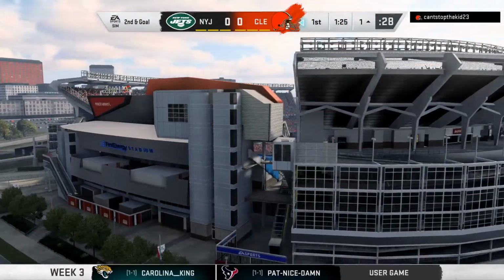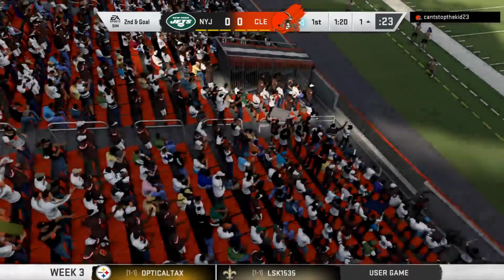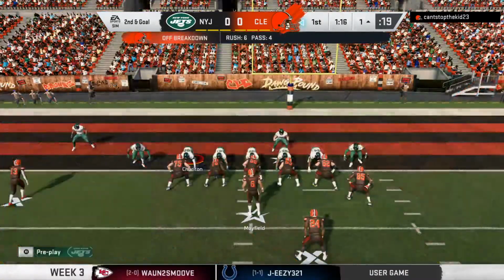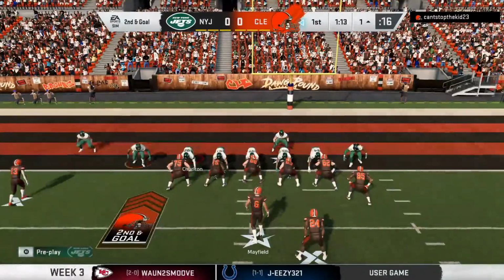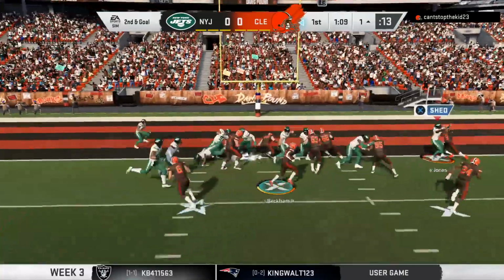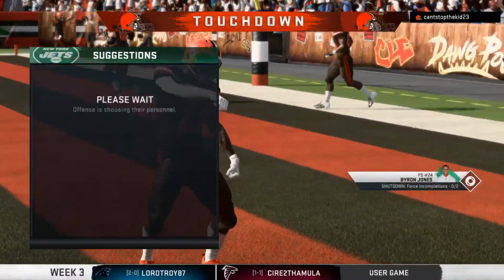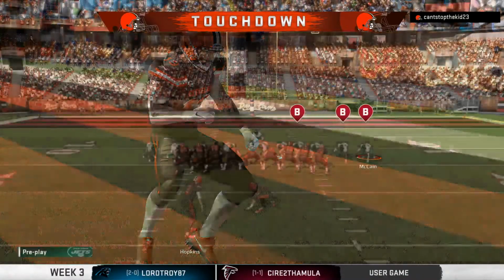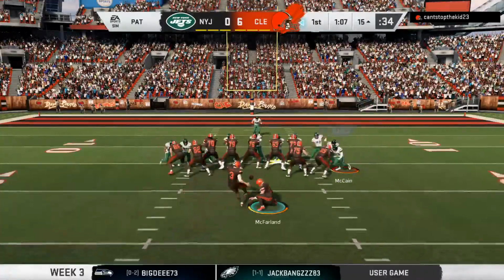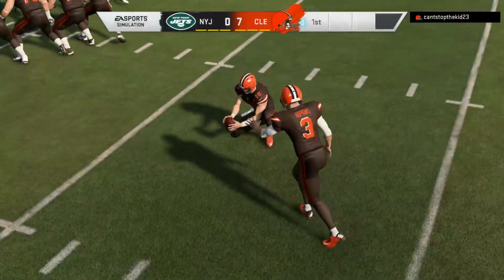It's a gain of a couple, and it'll be 2nd and goal. Brings up 2nd and goal at the Jets' 1-yard line. 2nd and goal from the 1. Watch the slant. And he takes this one in for a Brown score. Odell Beckham, his 3rd touchdown now on the year. And they are able to strike first here on their opening drive.